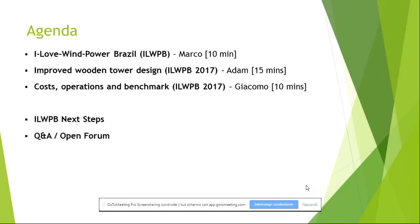Thank you, Adam, and thank you, Marco. I think now that we have understood a bit better how the design looks like and which were the improvements we made in the workshop in 2017, we can follow more easily also the part about costs, operations. And we would like also to try to make a qualitative benchmark between our wooden tower developed in 2015 and 2017 versus the, I would say, more conventional metal tower, which is quite popular in the UPGOT community, and I believe also in the wind empowerment community.